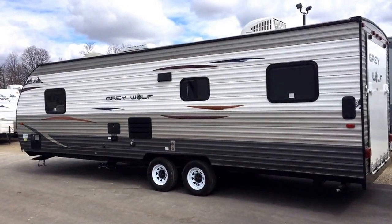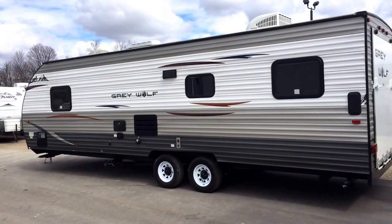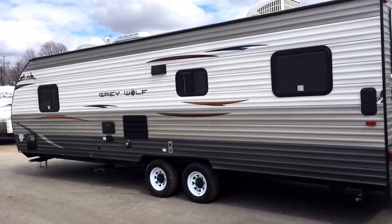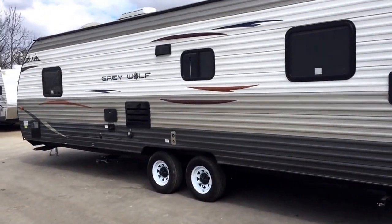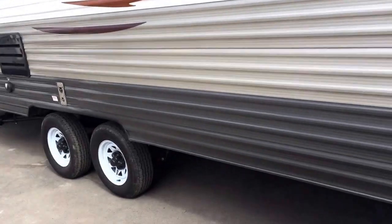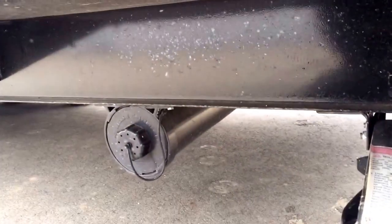Like I said, they can haul a golf cart, a couple bikes, four-wheelers, dirt bikes, anything like that. But it can also just be a nice camper with a nice big living room and a great bedroom and walk-around bed there. Nice little touches too, like you see the outside shower up front. Part of that's because this is a Grey Wolf Limited series with some upgrades. As a Grey Wolf dealer, we're highly familiar with that sort of stuff.